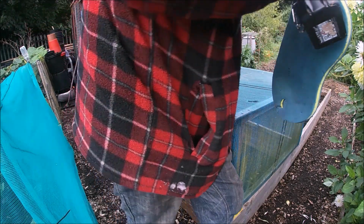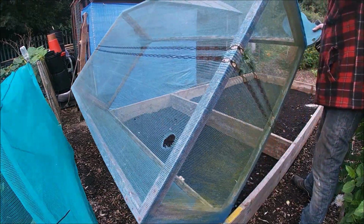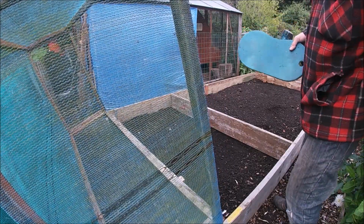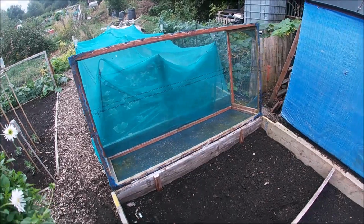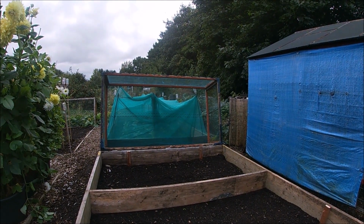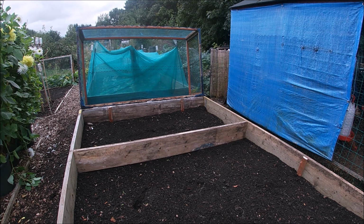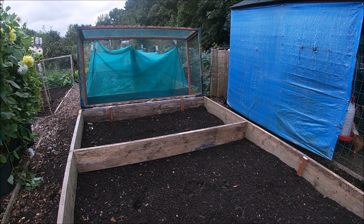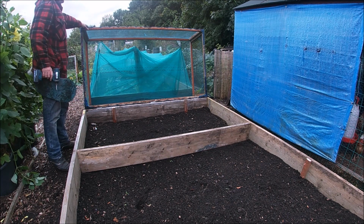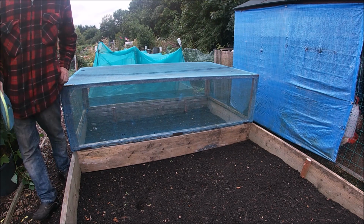So there we go, all hinged up. That's how it goes. Swing the camera over here so you can see it. So that's how it fits on. It sort of hinges over. It can't go any further than where it is. It was designed that way in the first place. So all I have to do now, there we go. Job's a good one.